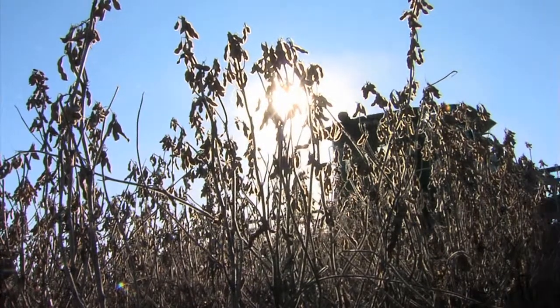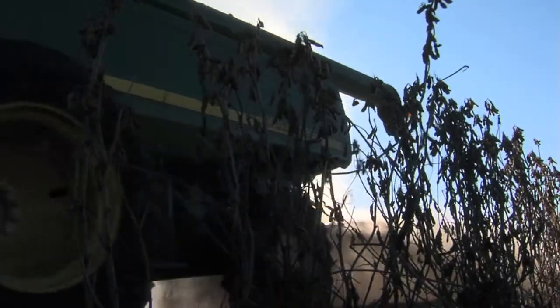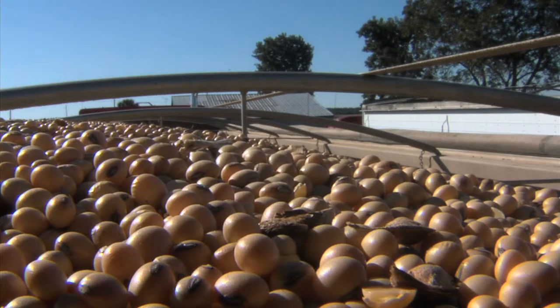Although some groups are calling for an end to the practice, farm groups say that reaction is emotional, that research shows there's nothing wrong with improving plants genetically. We have had genetically modified soybeans grown in this country since the mid-1990s, and we've been doing this for about 10 years now. And we have just not seen any negatives.